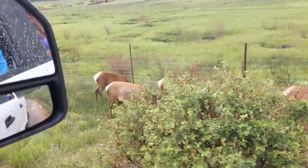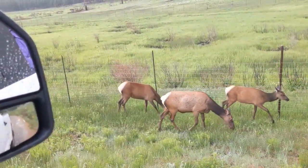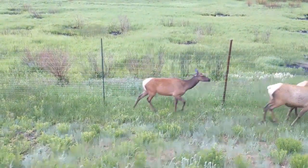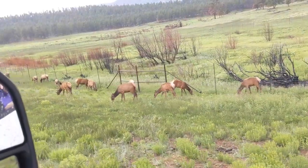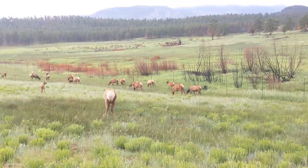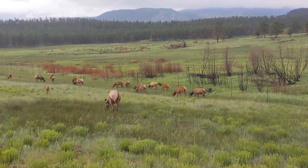Daddy, look. Down in the window. Aww, they're so beautiful. Hey, pretty elk. Oh. Shh. She has a tag on. Flashing. Scaring off all the elk.